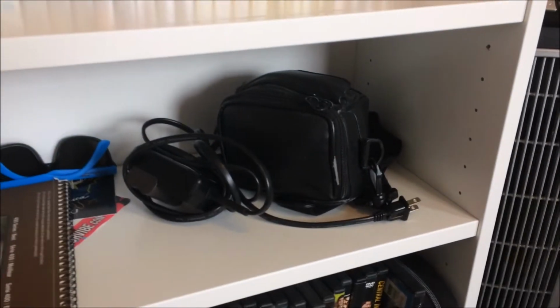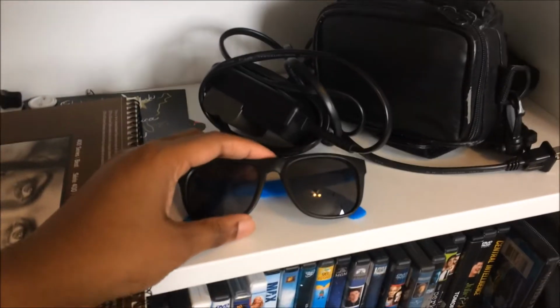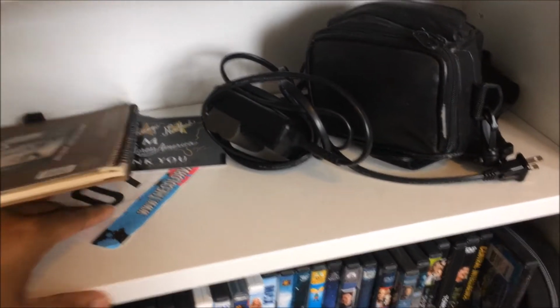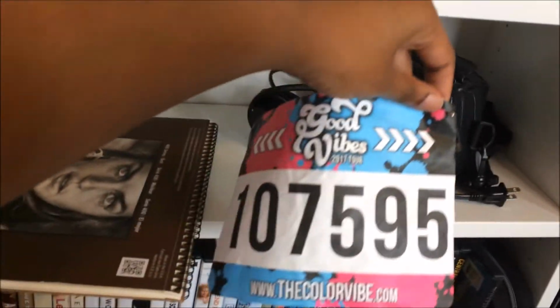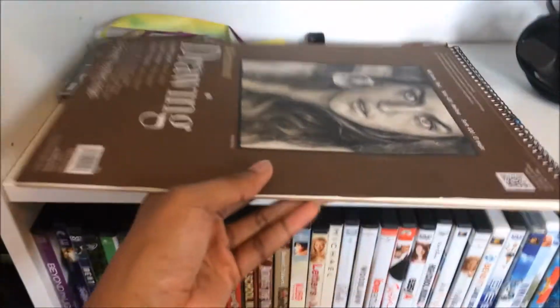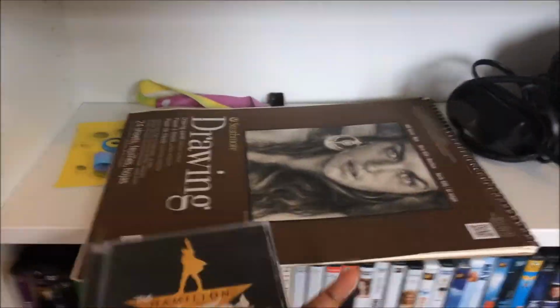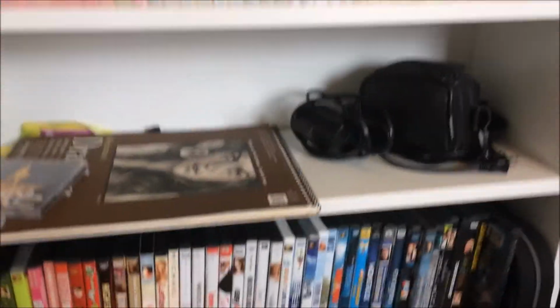This is my DSLR camera. I participated in the color run a couple months ago, and I got stuff like this. And this is my number that I had. And something fell just back there. This is my sketchbook that doesn't have anything in it, and the Hamilton mixtape, which you'll see there, and I think I got a Hamilton postcard that kind of fell back there, and I'll get it eventually.